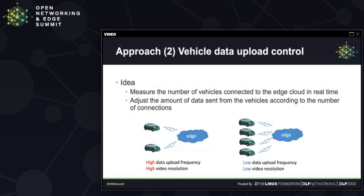For example, if the number of cars is low, as shown on the left side, the frequency of data transmissions and the video resolution will be high. But if the number of cars is high, as shown on the right side, the frequency of data transmissions and the video resolution will be low to prevent congestion of the mobile network. By the way, in practice, we need to control it according to the specific application and its use. So please note that this is just an example of a simple method.